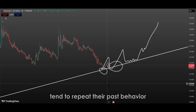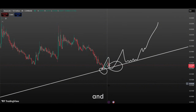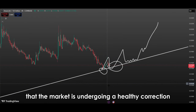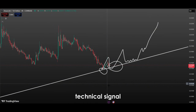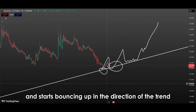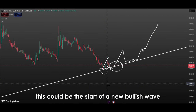This is because markets tend to repeat their past behavior in certain patterns, which gives traders important clues in technical analysis. Such touches to the rising trend line indicate that the market is undergoing a healthy correction, after which it may regain upward momentum. Therefore, the current price action can be considered a very positive technical signal. If the price takes support from this level and starts bouncing up in the direction of the trend, this could be the start of a new bullish wave.